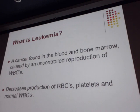So you will see all of these immature blast cells, all these immature white cells, and the reason they call it white blood disease in some places is because it actually looks almost milky. There are so many white blood cells in it.